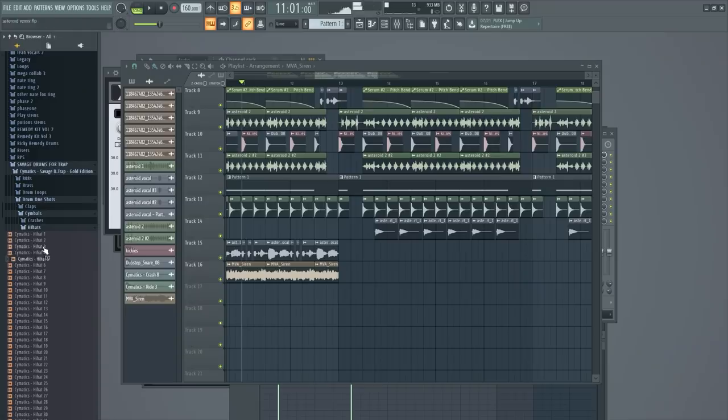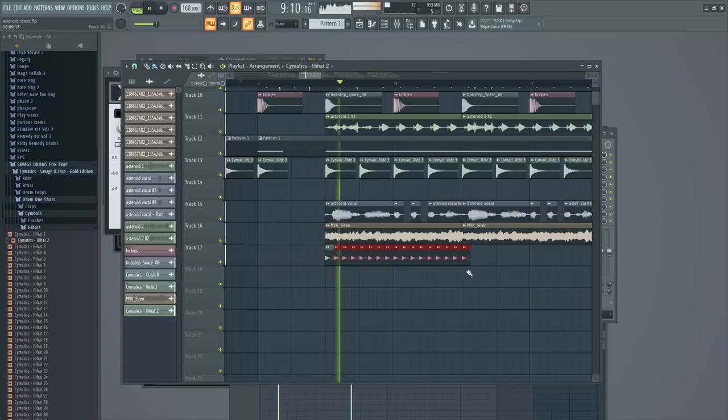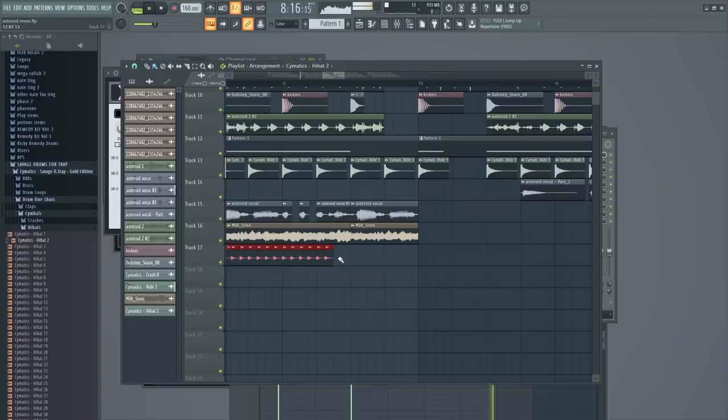Maybe also we can add a fast hat pattern underneath here, so it's like, yeah, a little double time hat action here.